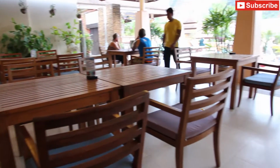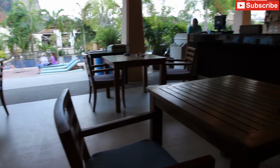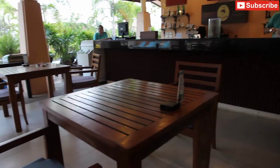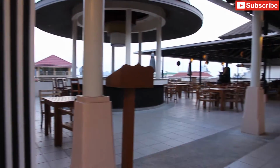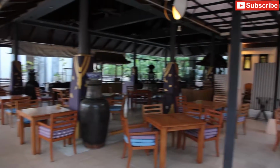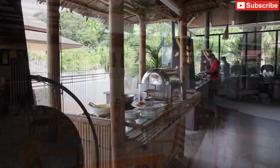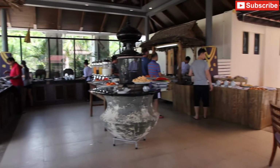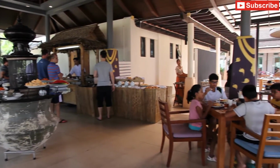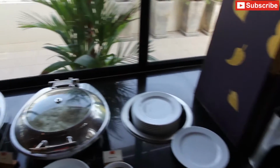There's also a pool bar area. And a big restaurant on the roof. Where they serve a buffet breakfast. With plenty of food choices available.